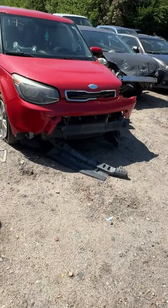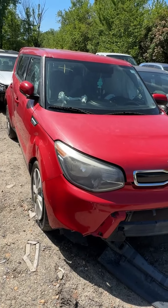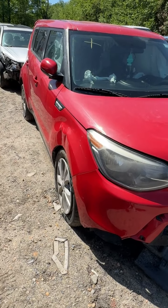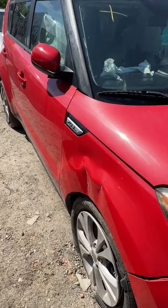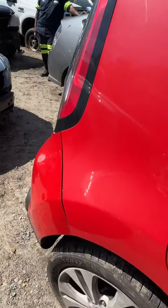Lot number 35 coming up. This is going to be a 2015 Kia Soul. Has the key, will not start. All right, you can see the damage up in here. I can see air curtains on both sides have deployed. You see the damage up front. Got a cut tire, bad rim. Same thing back here as well.